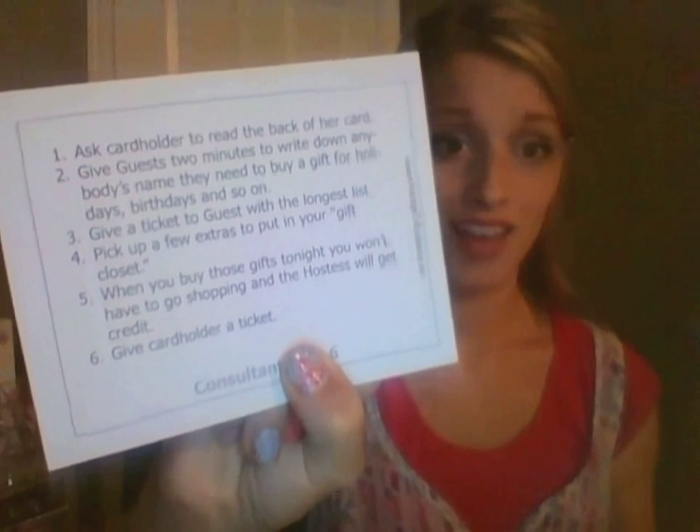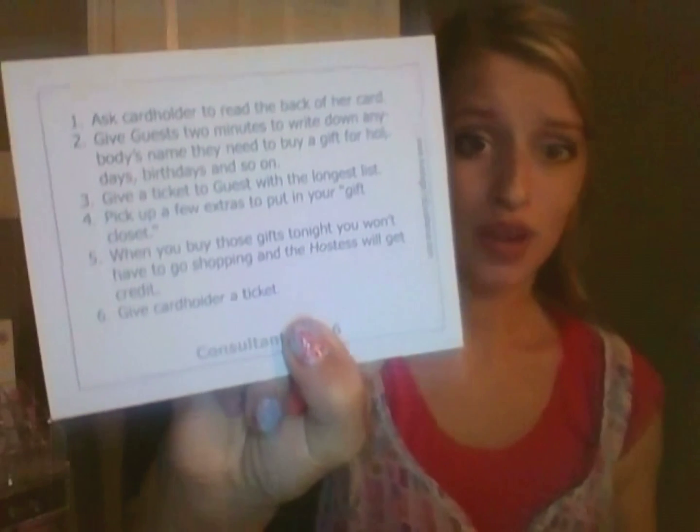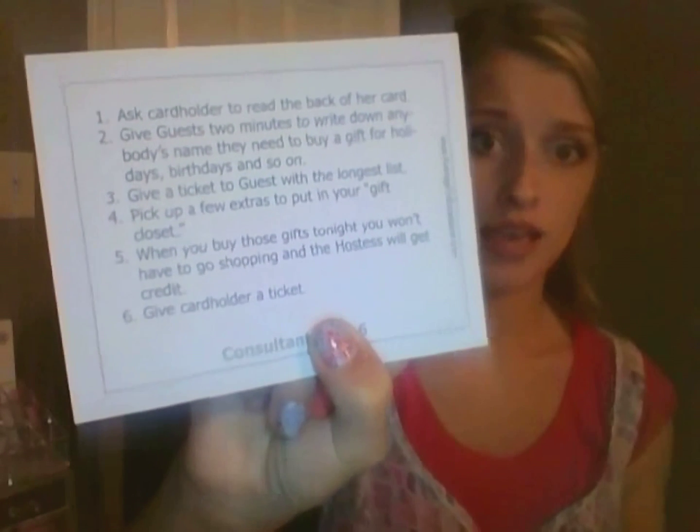They then say, gift list. You then say, give guests 2 minutes to write down anybody's names they need to buy a gift for: holidays, birthdays, etc. Give a ticket to the guest with the longest list, and then you could let them know, hey, you can pick up a few extra items just to put in your gift closet. It saves you time from going out to the store in the future, or when you buy those gifts tonight, you won't have to go shopping in the future, and the hostess will get credit. And then you give the card holder a ticket. So every time they participate, you give them a ticket.